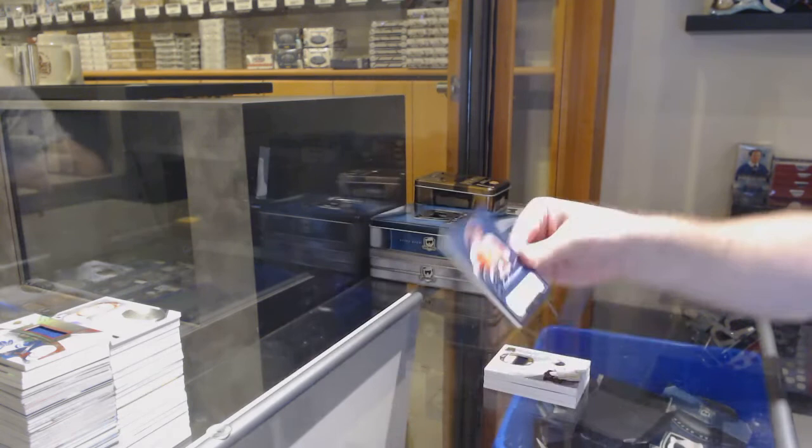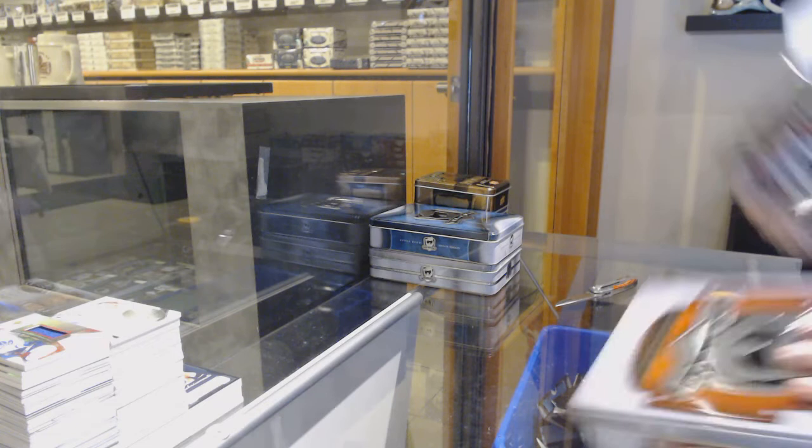All right, last box, mojo. Both cup tins have been solid. Let's keep it going.